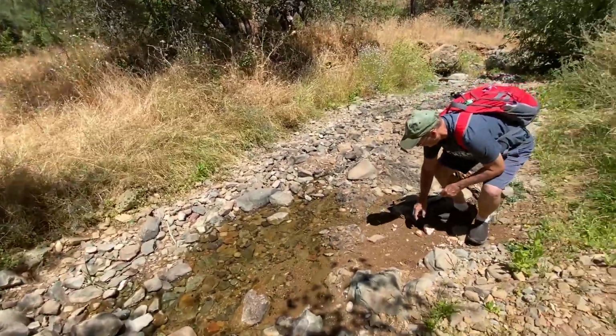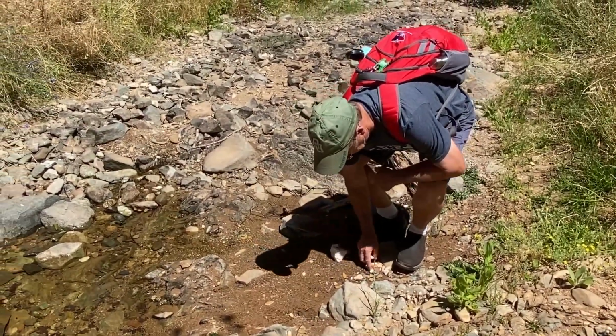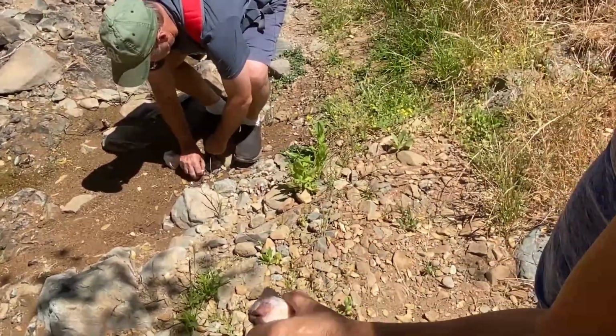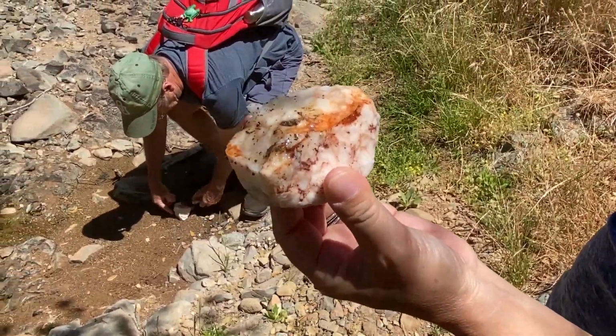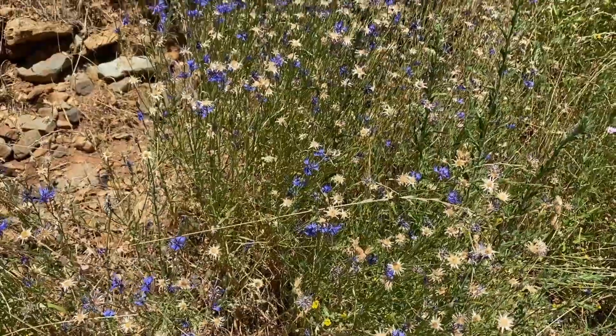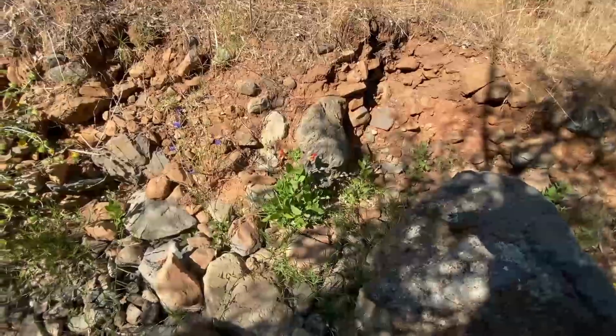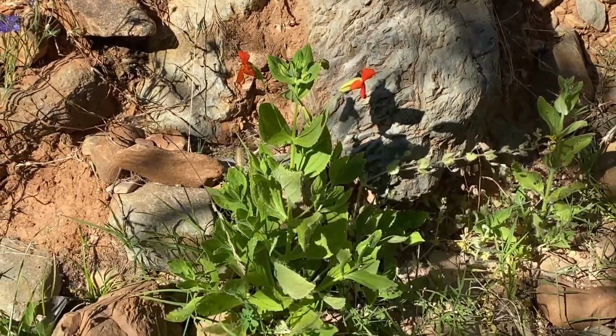We're birding. You want small ones? He's taking crystals because we just found them. Here, you can show that one off. We just found it. I don't know what it is. Maybe Anna knows. Oh, here are some pretty flowers. These are cornflowers, and this other one is a scarlet monkey flower.